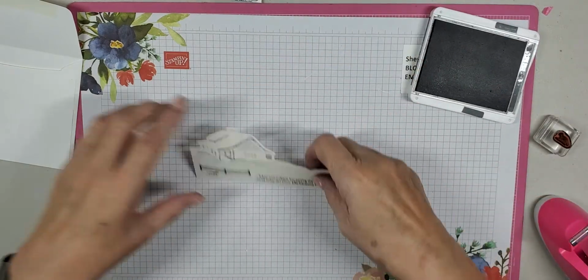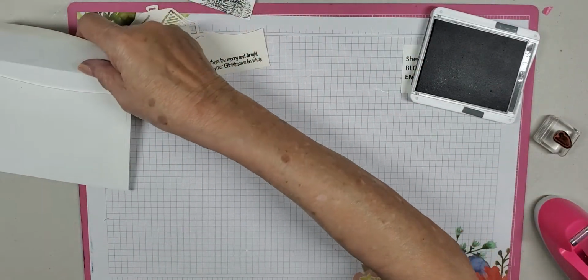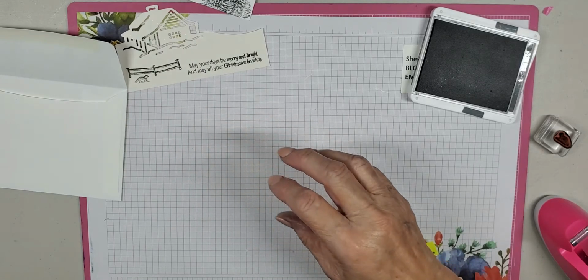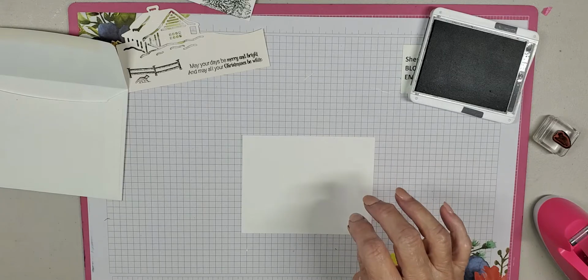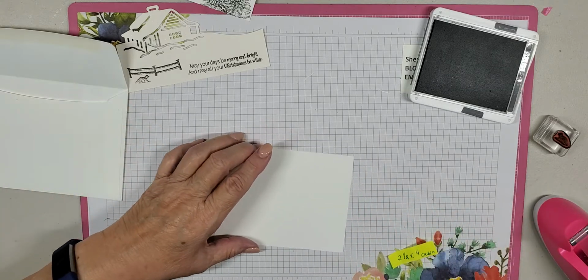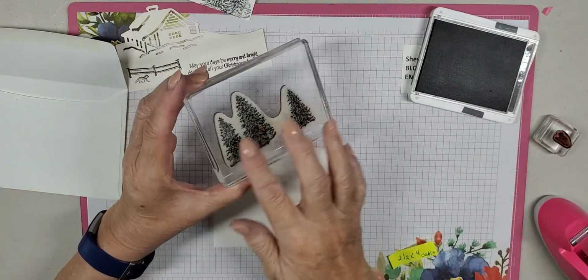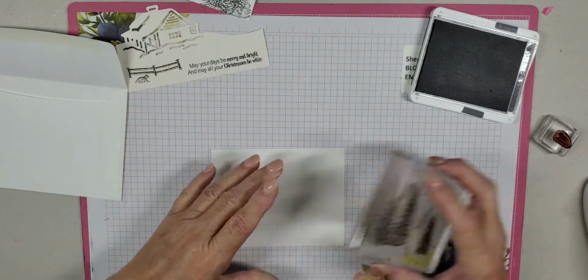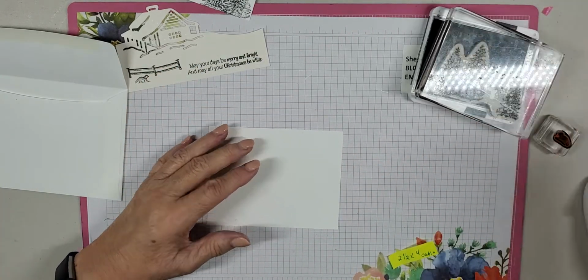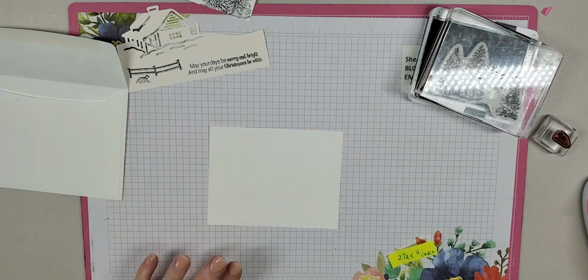Now the only other stamping that we need to do is our inside piece for the inside greeting, and I'm going to actually use the trees. Now this one has 3 trees on it. I didn't really want 3. I thought that was too much for the inside piece. And I'm going to grab a piece of scratch paper so I don't get my pad messed up.